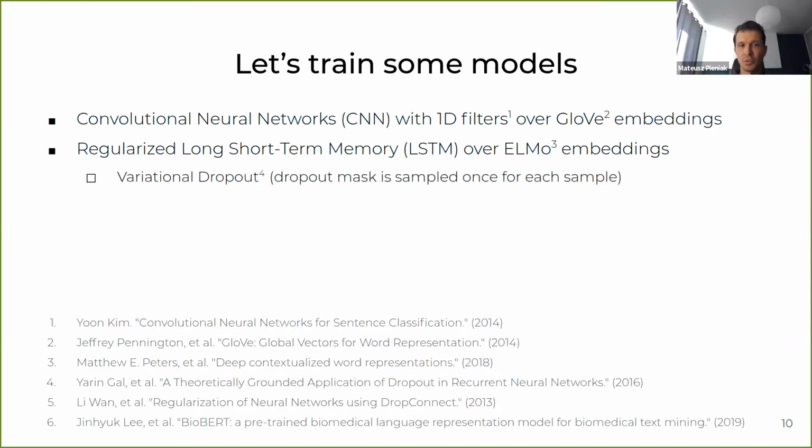We used variational dropout, which has a Bayesian interpretation, but for practical purposes it means the dropout mask is sampled only once for each sample, and not for each time step. So that's why we can estimate it better. The theoretical explanation of variational dropout is much too complex for this presentation, but this is a practical tip to use.